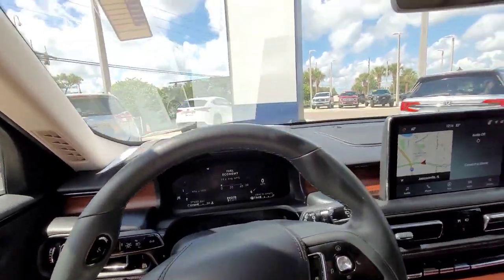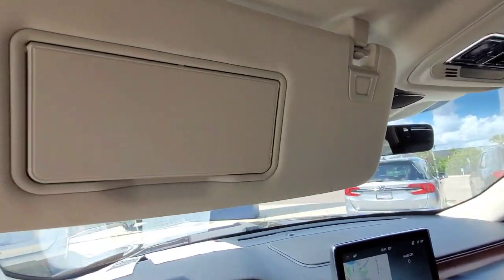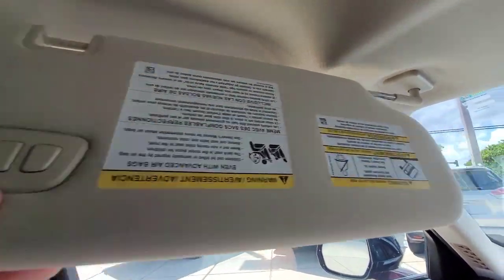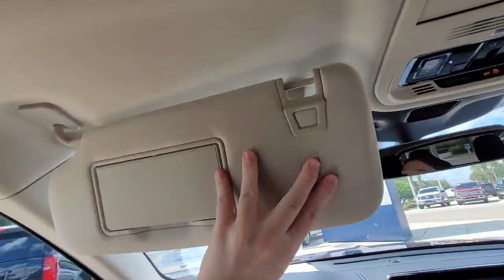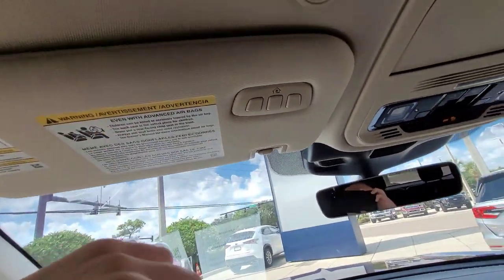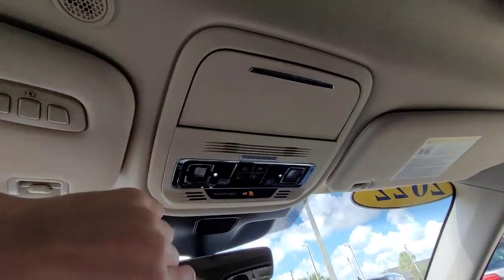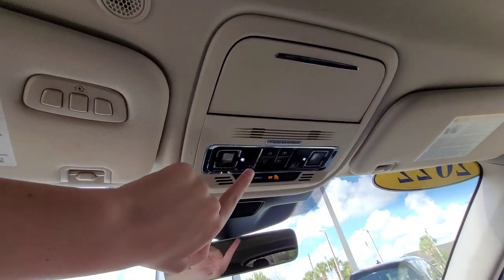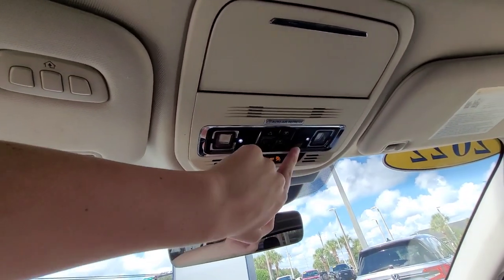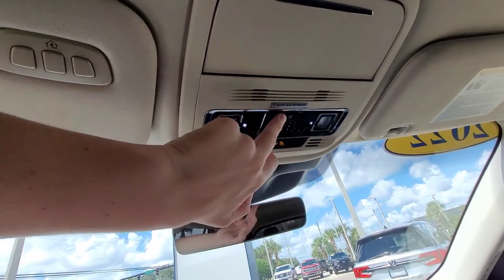So, looking up above me, I have a sun visor. Got your mirror right there. This will pop out, swing around, and slide out like so. And then I have my garage home link right there. Here I've got my sunglasses holder, sorry. And then I got some lights here. And this will keep them from opening when the doors open.